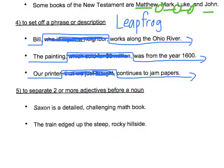And the last comma rule is probably the most sophisticated and least used. If you have 2 or more adjectives directly in front of a noun, then you have to have a comma to slow them down, again, so people don't get log jammed while they're reading it.